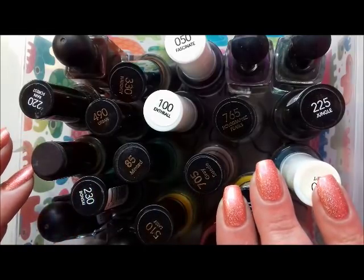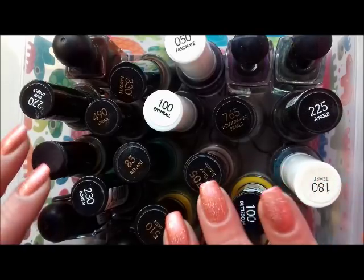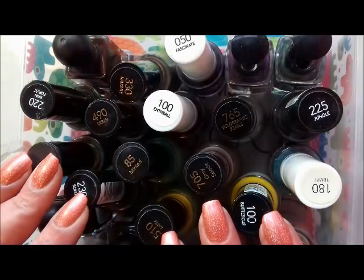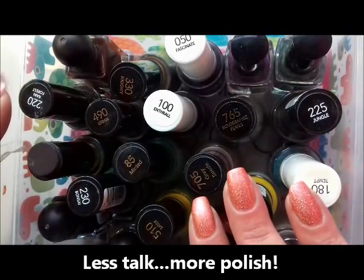I think I'll be passing maybe a couple of polishes on, but I think some of them I'll be keeping to one side for future comparisons, because I think I've got quite a few, especially dark green Revlons, that are comparable to other polishes that I've got. Anyway, let's get into it.